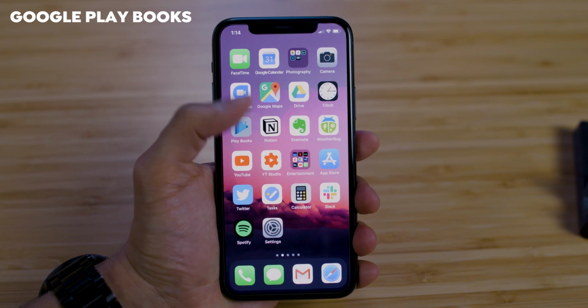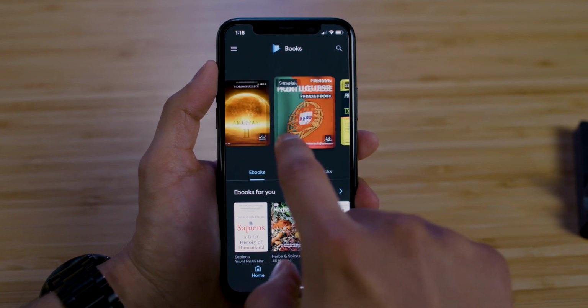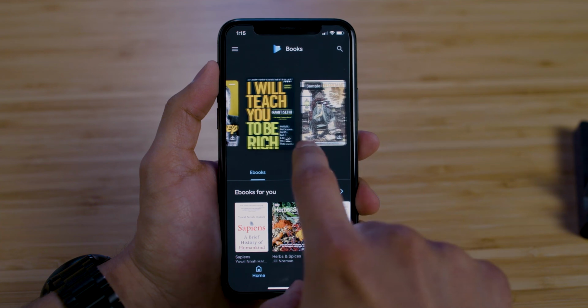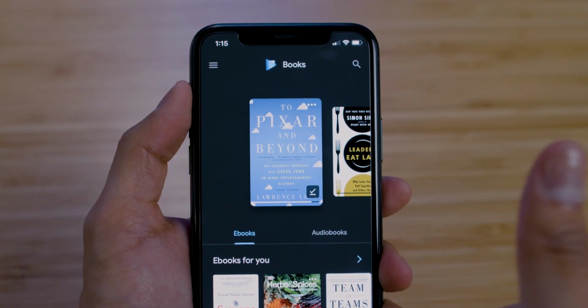Now my Playbooks, which is essentially my Google Play Books, I use that to read on my phone or my tablet. I don't have too many books here because a lot of the books that I do own are physical copies, but I did recently just finish reading this awesome book from the Pixar CFO, or at least the old CFO, and it's an amazing read and I highly recommend it.